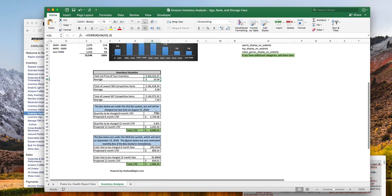Now, this will be a good fee estimator. Again, the way it used to work is Amazon charged long-term storage fees twice a year, on February 15 and August 15. And they're still going to charge us one more time on August 15, but then starting September 15, the new system's going to kick in. So here's what it looks like.